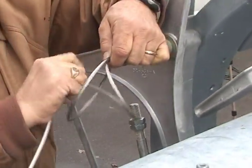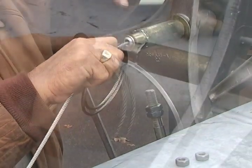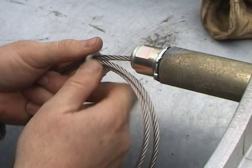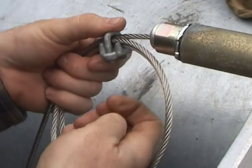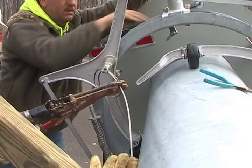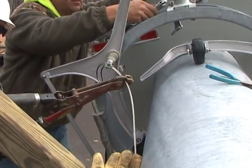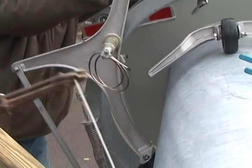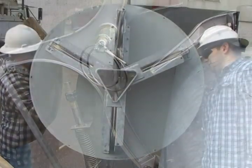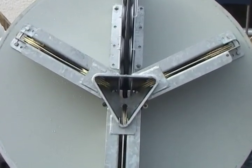Make a small loop in each cable below the fitting, 2 turns, and secure the loop with a U-bolt cable clamp. Position the U-bolt clamp against the terminal fitting and securely tighten the nuts on the U-bolt clamp. Cut off the excess cable, leaving about 6 inches below the clamps, and apply tape to the ends of the cables. Make sure all the hoisting cables and power cord are seated in their respective pulley grooves.